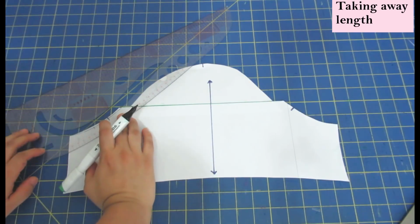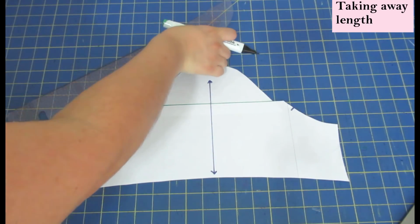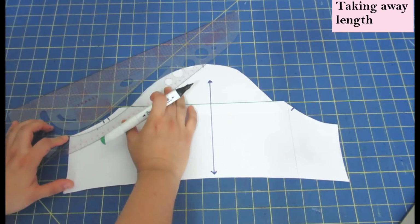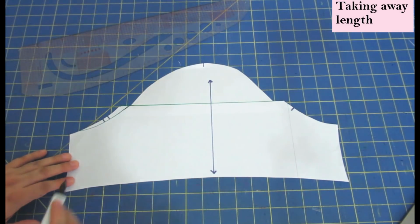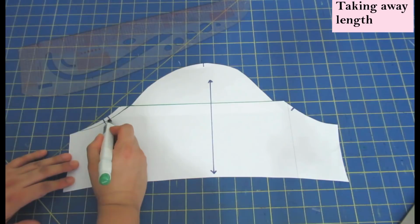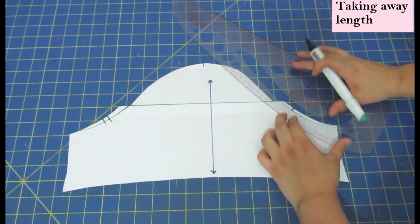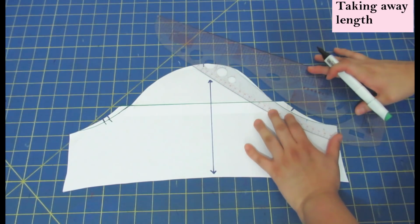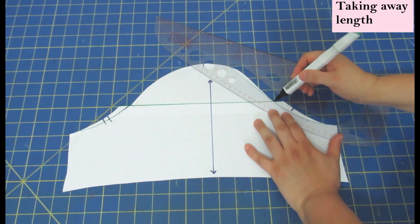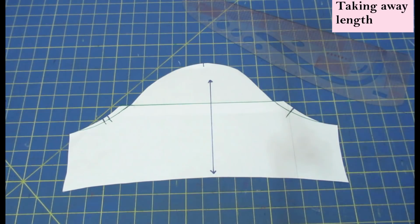Take your curved ruler, find the curve that matches what you have down here originally, and then just move it around until it matches what you have there. And look, you might end up eating up onto your notch marks, so mark them again there. Do the same at the front. Find the curve that matches there, then rotate it in so that it matches what you have up there, and go ahead and draw. And again, redraw that notch there, and then you can trim away.